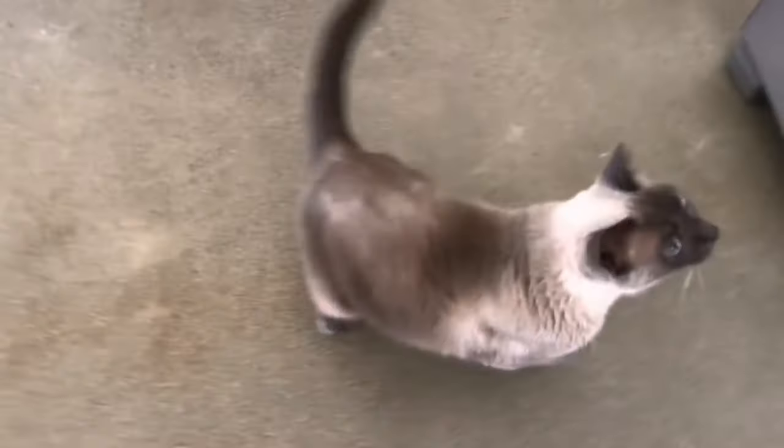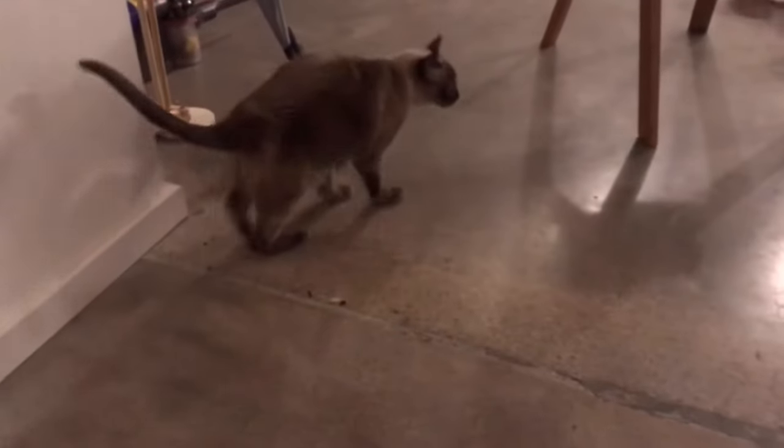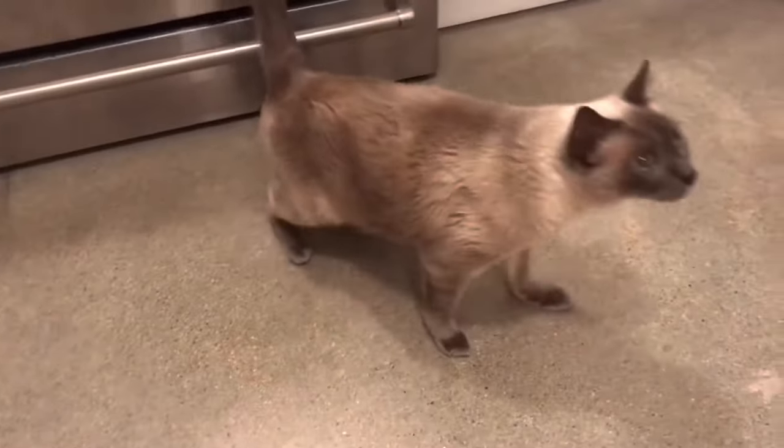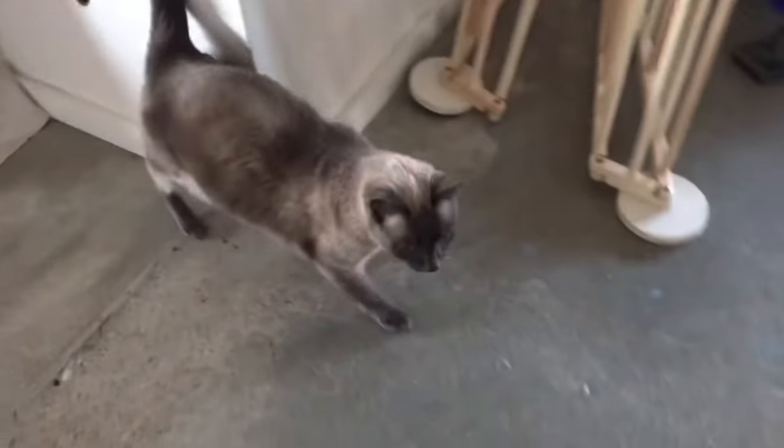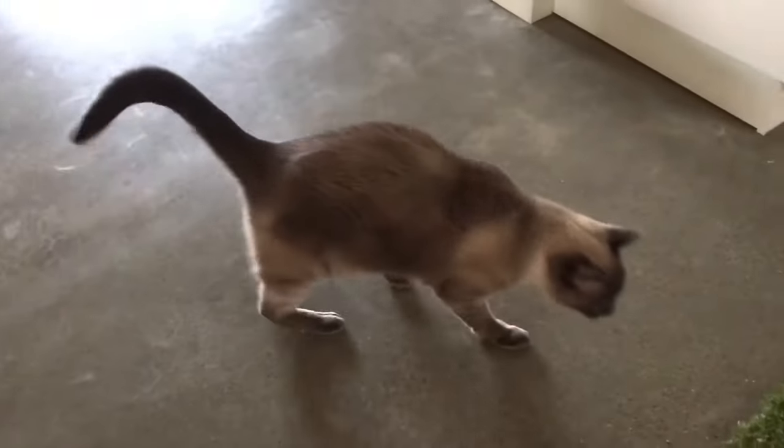My Siamese cat was diagnosed with feline diabetes in January 2021. She was almost 10 years old at the time. Her symptoms started with overeating and drinking, pooping outside the litter box, and finally the most telltale sign that something was wrong was when I noticed her walking on dropped hocks, a condition called neuropathy.